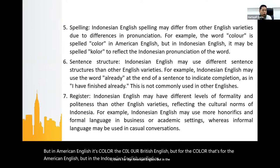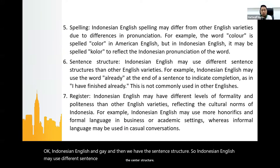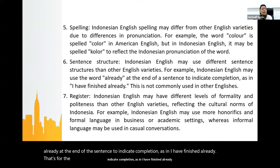Okay, Indonesian English. And then we have the sentence structure. So Indonesian English may use different sentence structures. For example, Indonesian English may use the word already at the end of the sentence to indicate completion, as in, I have finished already. That's for Indonesian English. But in other Englishes, they put the word already in the middle: I have already finished. That's for other Englishes.